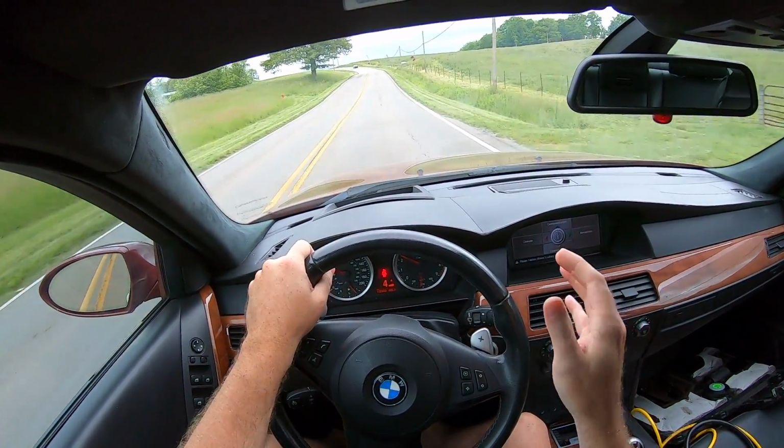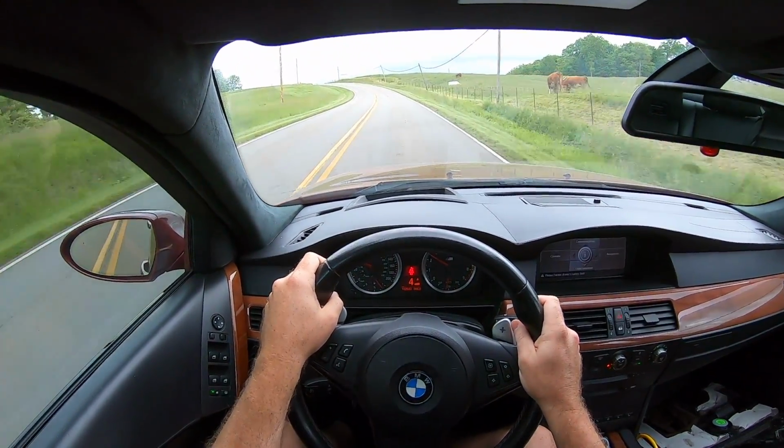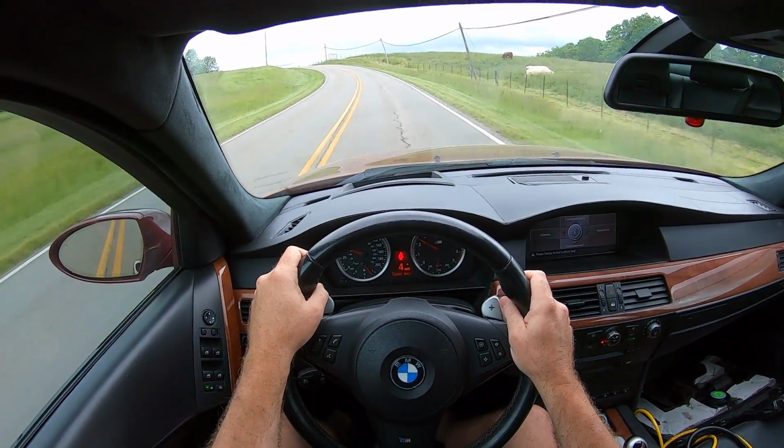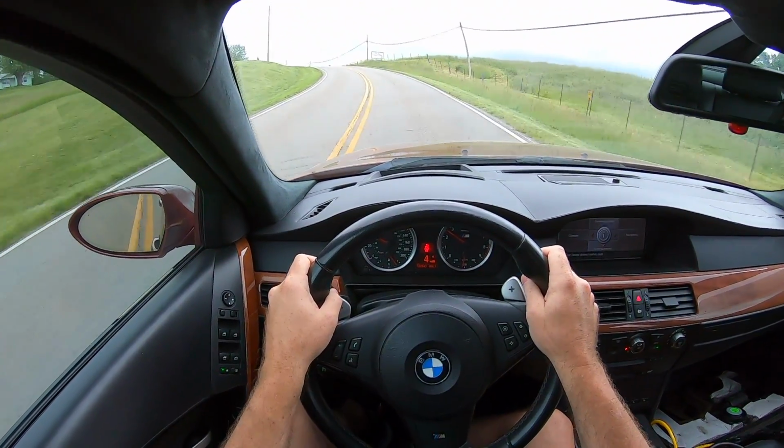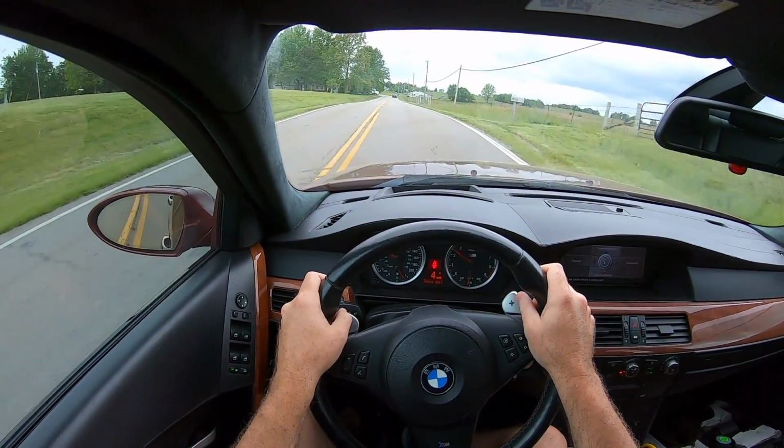I'm trying to drive this thing quietly, but there is no being quiet in this thing. You could try to do whatever you want to make quiet. You might as well just forget that right now. We got to code that seatbelt buzzer off. It's going to drive me insane.